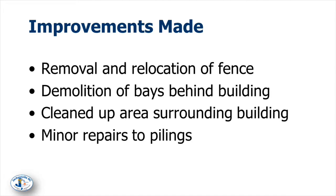We have removed some of the fencing and are relocating it. We're working on getting a new one in there that Glenn Futrell with FMS is working on, a nice fence that we're going to put up. We've also demolished the bays behind the building. We've cleaned up some of the surrounding debris and some other stuff adjacent to the building. With the help of Pat Donovan Potts, we've also done some minor repairs to some piling. So you'll see some pictures.